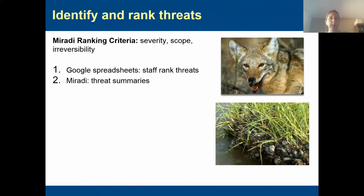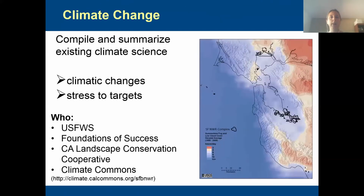When it comes to threats, the next step, we use the criteria in the open standards, the severity, scope, and irreversibility. Again, just like with viability, we're using these Google spreadsheets to get people to do those rankings. And then we, as the project managers, facilitators, put that information into Miradi to generate those threat summaries, and then pull that information back out, feed it to the group, have them review it, and so on.